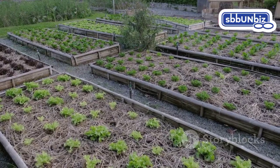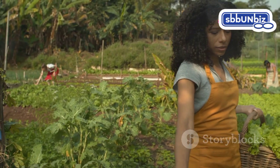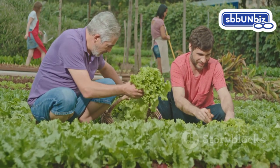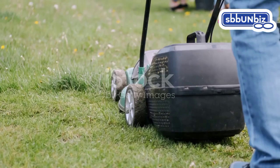Victory gardens, popular during World War II, demonstrated the power of community gardening. These gardens, planted in backyards and public spaces, produced an abundance of fresh produce. They helped to supplement wartime rations. They instilled a sense of patriotism and self-sufficiency.